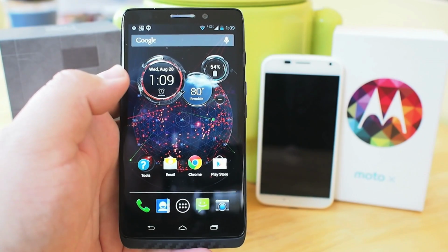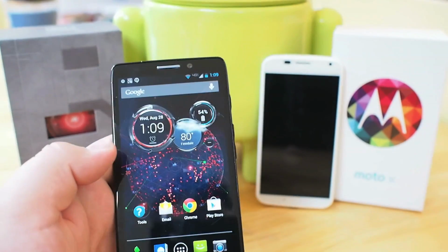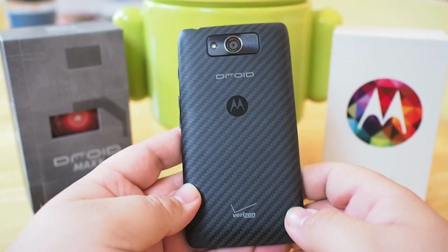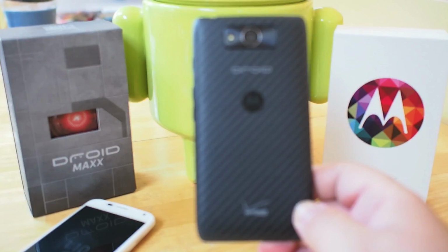pretty personal preference here, if you want that bigger screen or not. We're going to be doing a lot more coverage on the Razr Maxx, especially testing that big battery, so stay tuned.